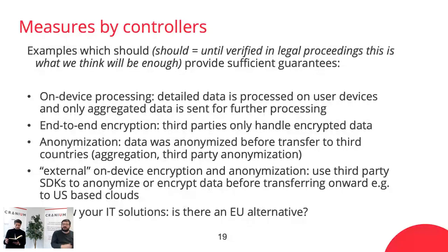Anonymization, it was already discussed in plenty of the use cases. If you anonymize data before sending it onwards, either by using a third party to help you anonymize it, there are these days organizations specialized in anonymizing data, or by doing aggregation, not sending the detailed information, but raising it to, instead of a personal level, categories of people between 12 and 18 and 20 to 25, in such a way aggregating the information. Anonymization is another measure that I've seen applied, which works for sending information onwards.